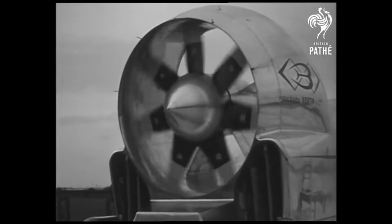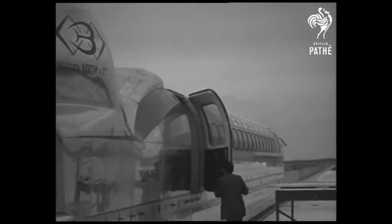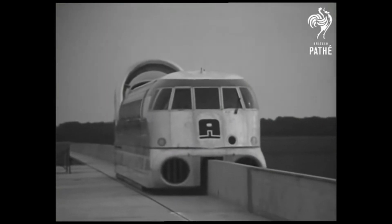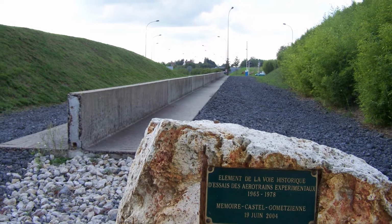The final straw occurred in 1975, when the new Prime Minister stepped into office and officially annulled the contract. After this, all other interest in the system evaporated. Since then, there have been no notable attempts at air propulsion trains.